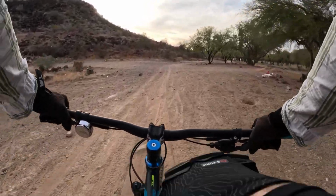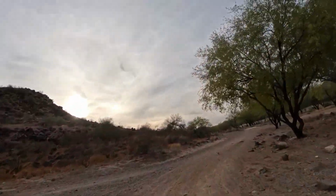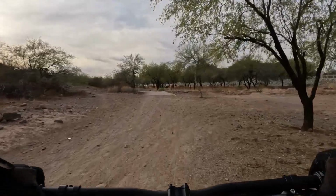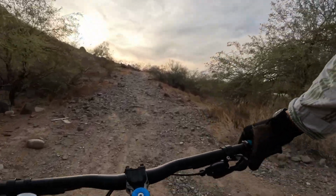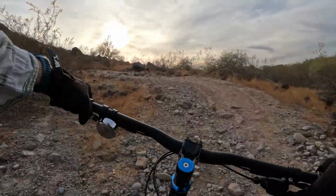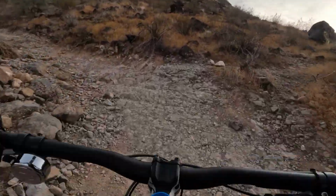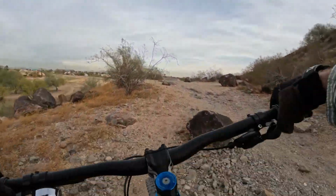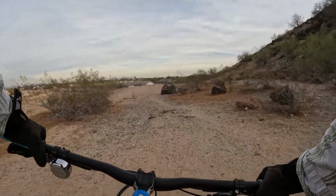This segment goes from the bottom of this little hill to the asphalt. Let's see if I don't peel out too much. That's the first part.